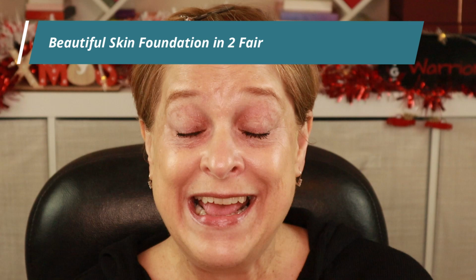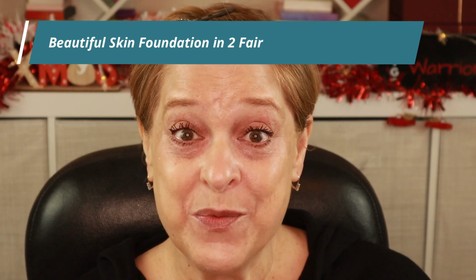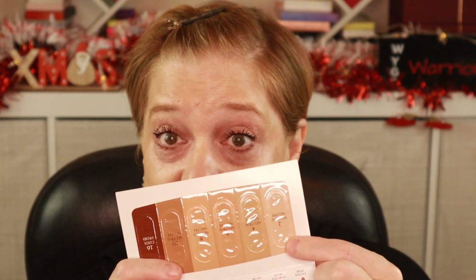Now for foundation, I actually own a Charlotte Tilbury foundation, but ask me where it is or if I can find it. No. So we're going to be using some sample packets. This here is the Beautiful Skin Foundation. And thank goodness I got another one in the haul I just did, because they give you the tiniest amount. And of course there's one shade that will work for me. All the rest look way too dark. So let's cross our fingers that there is enough to go on my face.